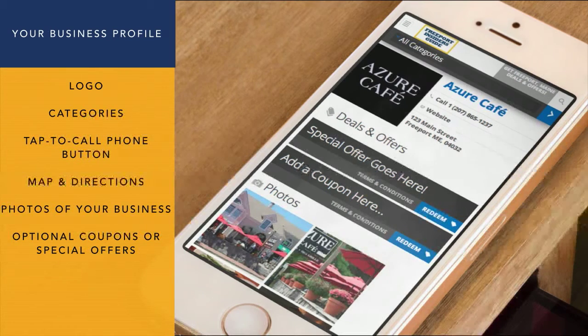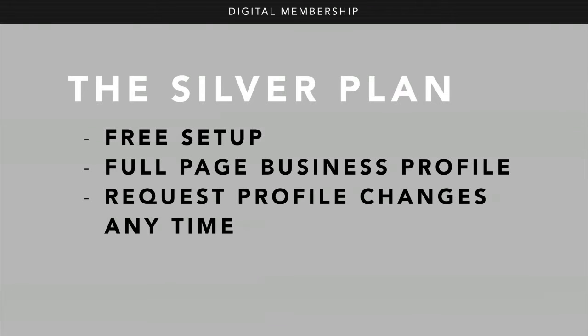Revenue from your membership goes to support ongoing advertising and marketing efforts for the online directory, and a portion will directly benefit our chamber. The Silver plan gives you a gorgeous full-page profile to showcase your business. We will set up and format your profile and allow you to make changes throughout the year, including changing your business contact information, available coupons, and hours of operation.